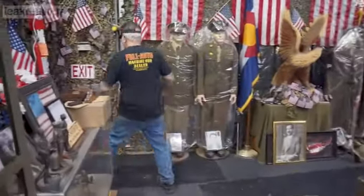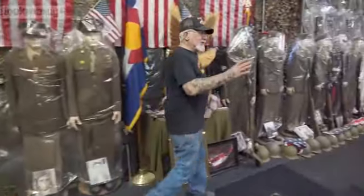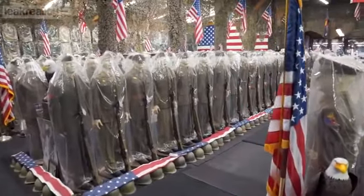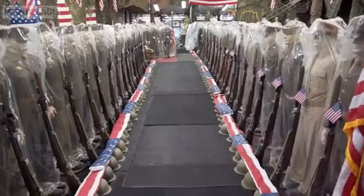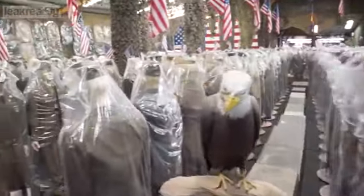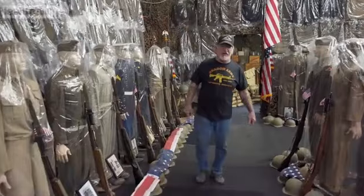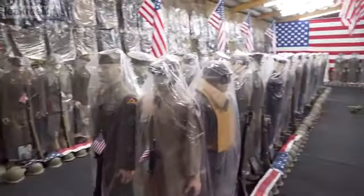Let me hit some of these lights off. Okay, you come around here. If you notice, I got a lot of mannequins. Over 1,400 uniform mannequins and over 2,500 working weapons. Last count of helmets was over 5,000. Yeah, look at all these mannequins. I actually have every uniform the U.S. government ever made, 1939 to 45. This is a very big accomplishment.